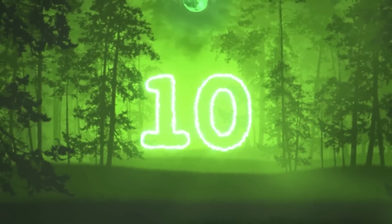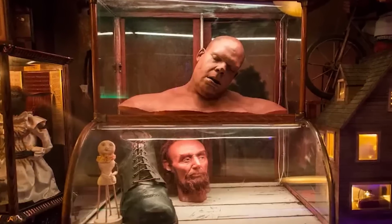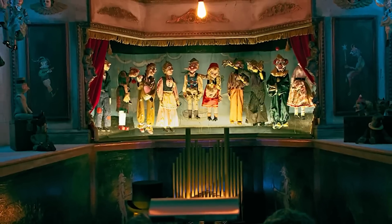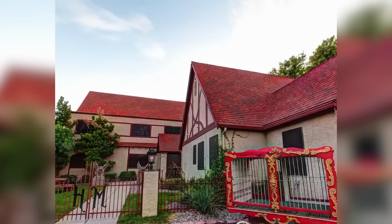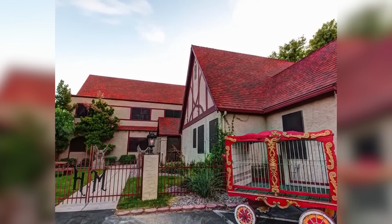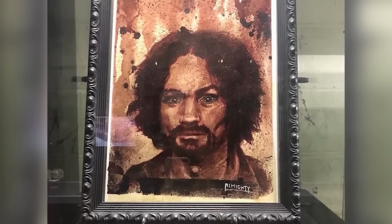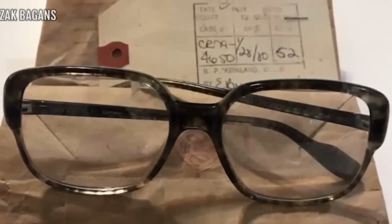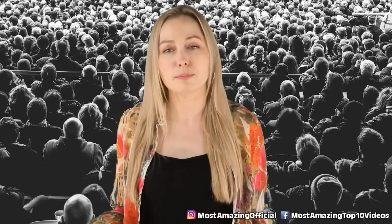Coming up at our number 10 spot, we have Zak Bagans' The Haunted Museum. Zak Bagans' The Haunted Museum is called a haunted museum for a reason. Located in Las Vegas, there's some pretty scary stuff in there. It is known for having possessed objects, and it is proud to do so. From a painting with the real ashes of Charles Manson painted into the eyes of a portrait of him, to Ted Bundy's glasses, this is a museum with some of the most low-vibe items from some of the worst criminals, and so obviously it would be haunted and the items would be possessed. I mean, they advertise it in the name, so they own it.